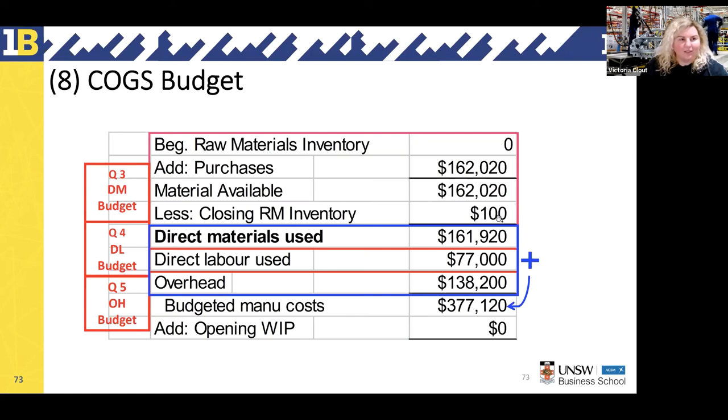Less the closing raw materials they left at the end. Then this gives us direct materials used. We can then put in our direct labor use from our direct labor budget. We can put in the overhead from our overhead budget, adding together the variable and fixed overhead. Then direct materials plus direct labor plus overhead gives our budgeted manufacturing costs.